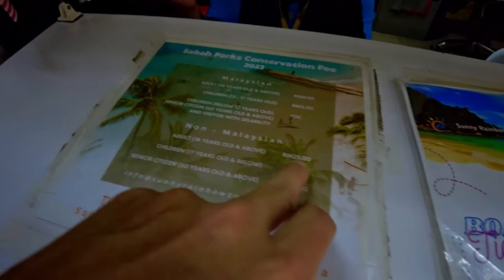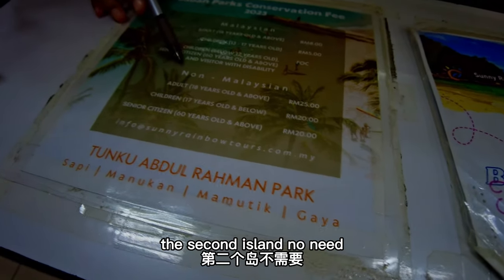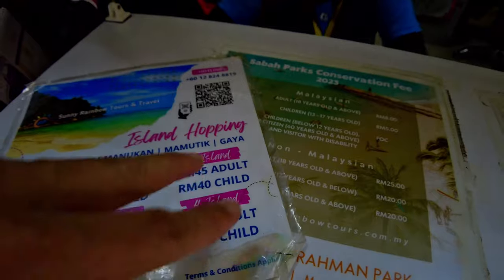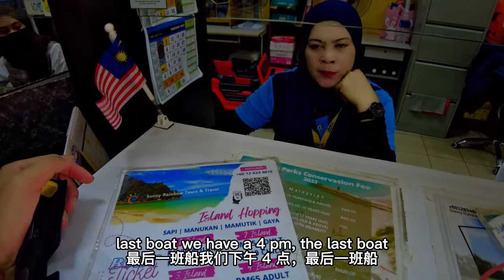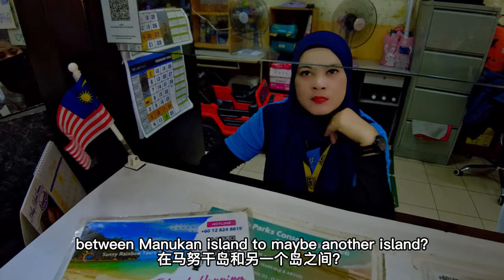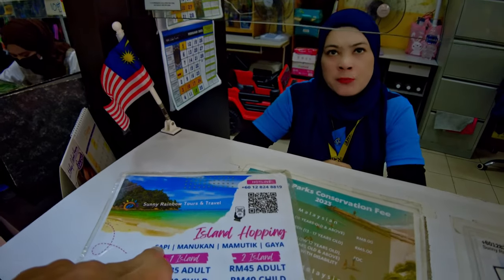So I have to pay? Yes, 25. If you take two islands, you just pay once, the first island only. So I pay at the island. Okay, so 45 plus 25. What time is the last boat? The last boat is 4 o'clock. So between, let's say, Manukan to maybe 12 o'clock. If you think now, 10 o'clock transfer and 7 o'clock.